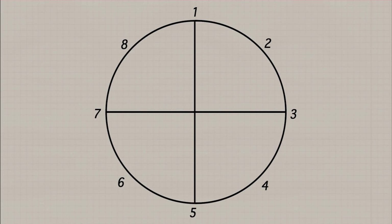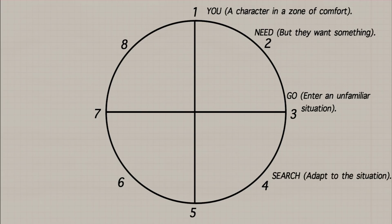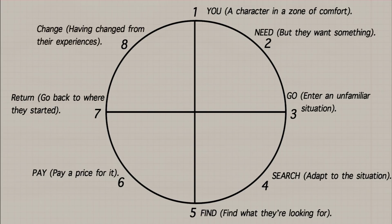Starting from 1, you add you, a character in a zone of comfort. Need, but they want something. Go, enter an unfamiliar situation. Search, adapt to it. Find what they're looking for. Pay its price. Return, go back to where they started. And change, having changed from their experiences.